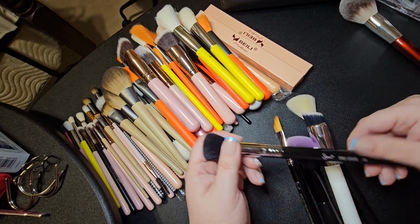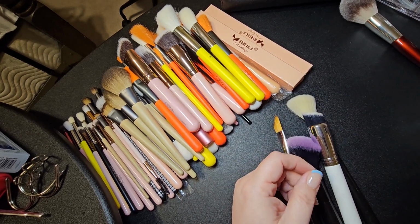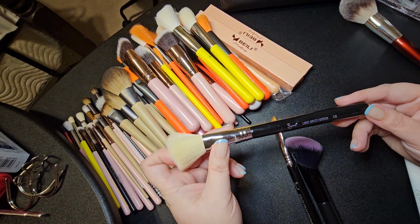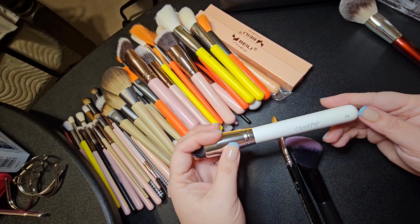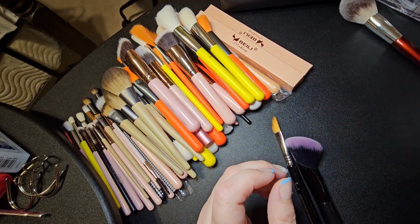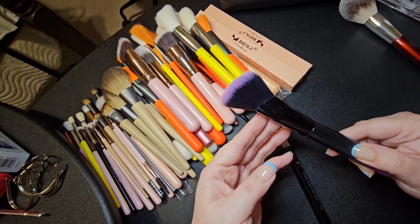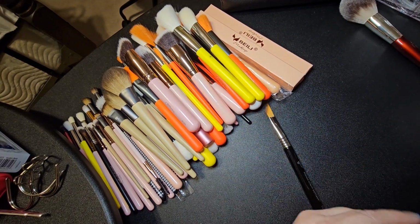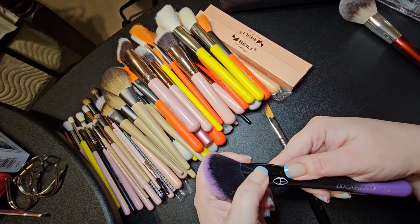I'm going to keep the Sigma small contour, the F05. I'm going to keep the Sigma large angled contour, the F40. I'm going to keep this ColourPop F8. I'm going to keep this big angled brush from Unearthly. This is the UC8-1.